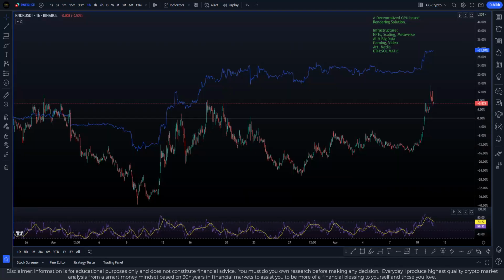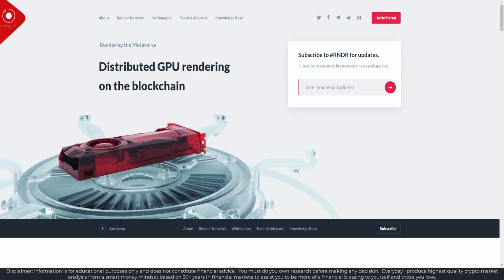Today, we're just going to be looking at the greatest gainers, and Render token, RNDR, was one of those. Render is a decentralized GPU-based rendering solution. It's all about AI and big data, NFTs and scaling, the metaverse, gaming and video, art and media. It's good to actually understand that Render is involved with other level 1s, Ethereum, Solana and Matic. From the Render website, rendering the metaverse.